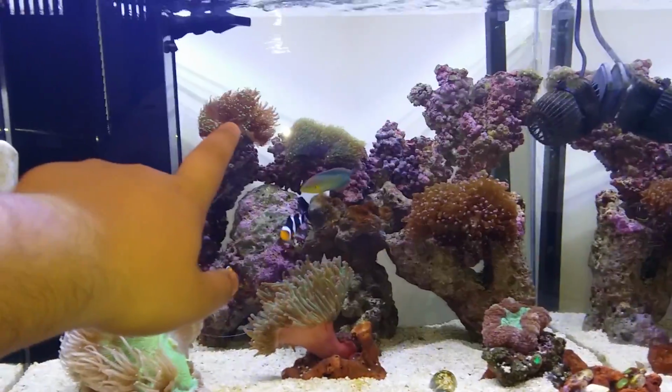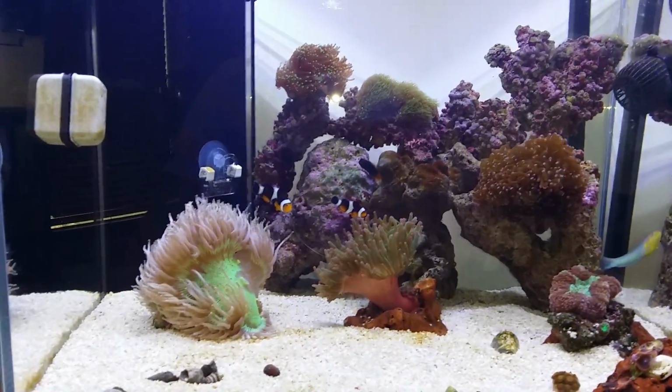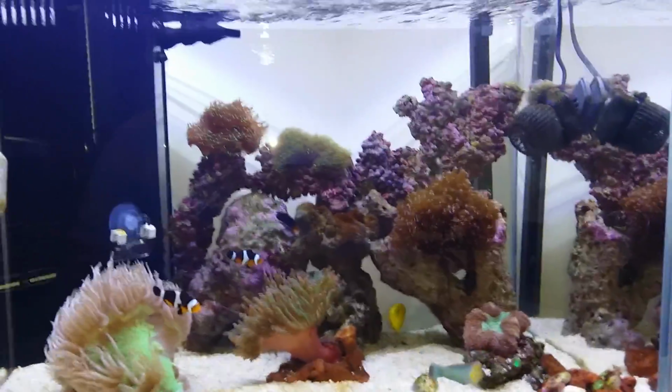So then I have a green tip torch coral. That's the exact same care as this one. They also have a stony base, so they need the calcium and carbonate in the water for them to live a happy life. So now I'll get into the fish that I have.